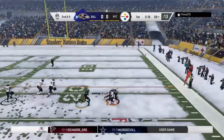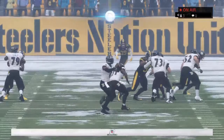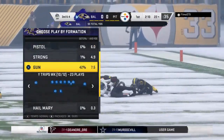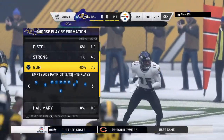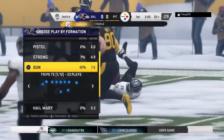Jackson fakes the give and keeps it. Jackson going to get this out to Brown. And he'll be a couple yards shy of the red zone here at the 22-yard line. And just a small glimpse there as to why they like this rookie so much. And that's why they lit up a little bit in our meetings with the coaching staff, didn't they? When we talked about him, they did.